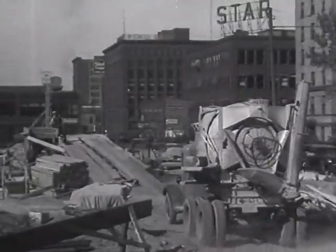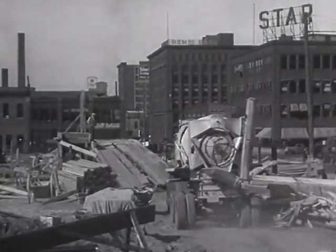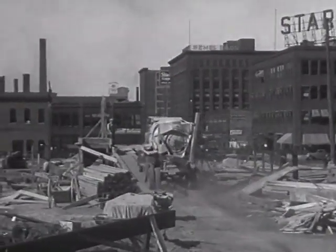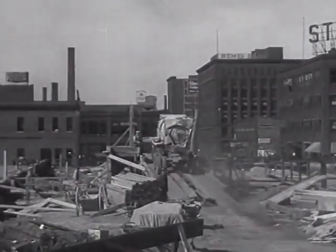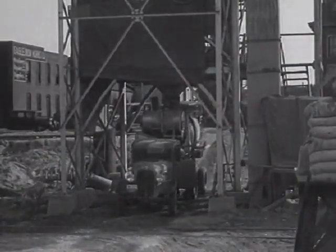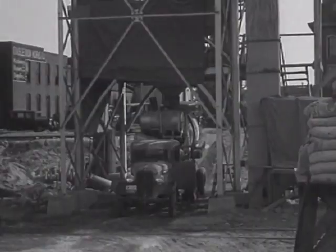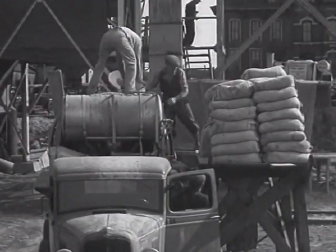Prosperity is back again. Construction is starting on thousands of new homes and buildings. At the new armory in Minneapolis, they're working so fast they had to get concrete mixers that do their work on wheels. Now, there's a smart idea. The loading station is about 1 mile away. Time enough for complete mixing.